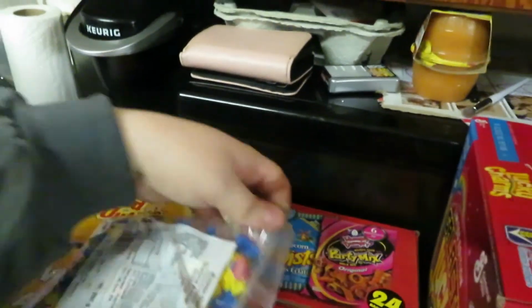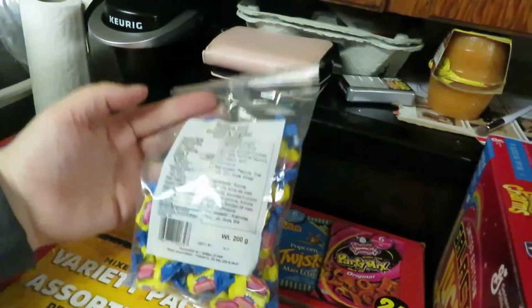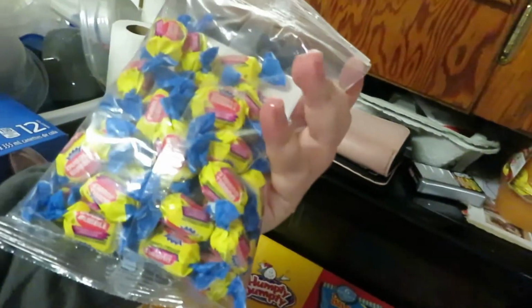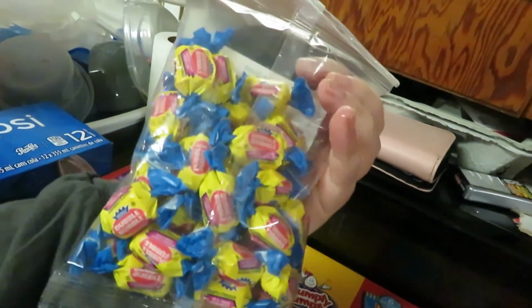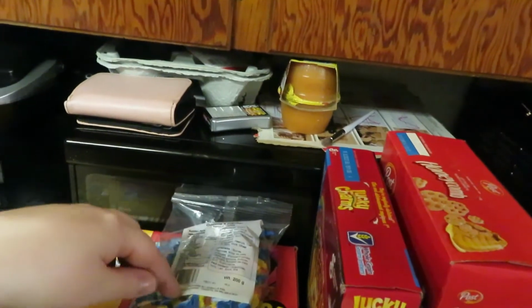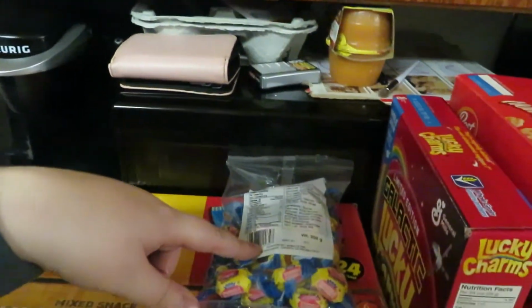And then while we were at Walmart, they had a little section in the middle where they have their nuts and stuff, and the kids picked out these little bubble gums, so I did go ahead and get those, but I'm gonna hold on to those so that they can't go through them all.